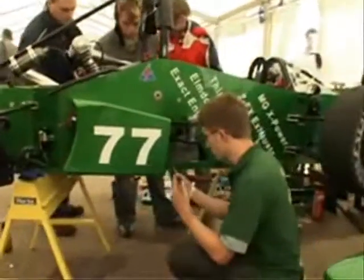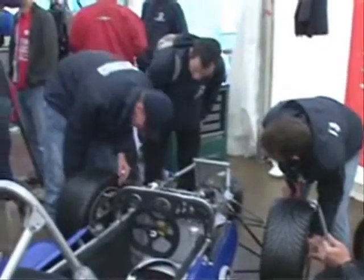Formula Student gives you that chance to get involved and actually see what you're doing on the track. What you learn in university is much more the application, whereas here you actually learn how to work as a team and deal with real life problems.